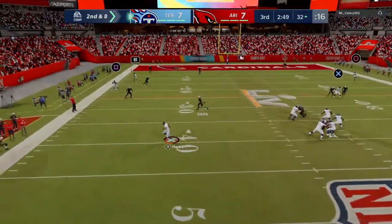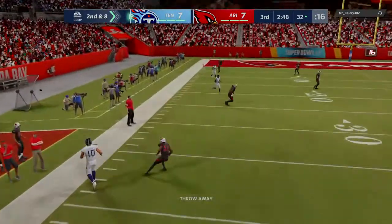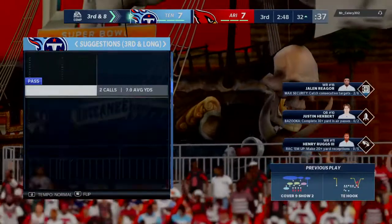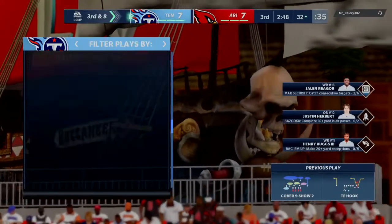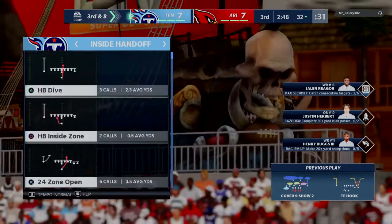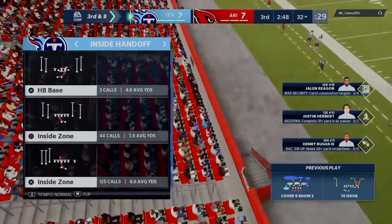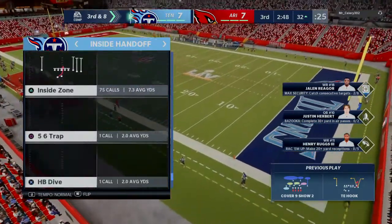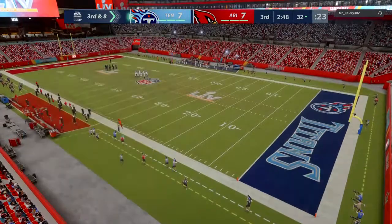Buying time to his left. And he's just going to get rid of this thing. To no one here. He throws it away. And now it's 3rd. Oh, I like that right there. Not only was it the right play, throwing it away like that, frankly, I think it was the only play. Yeah, got outside of the pocket, realized he had nothing, just chucked it free. Yeah, live to fight another down, right?